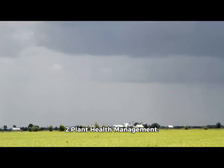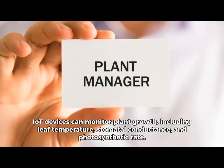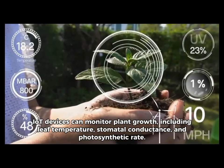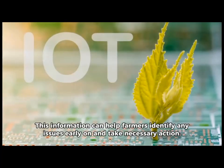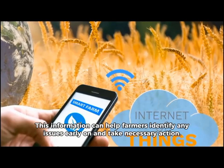2. Plant health management. Crop health is crucial for maximizing yield. IoT devices can monitor plant growth, including leaf temperature, stomatal conductance, and photosynthetic rate. This information can help farmers identify any issues early on and take necessary action.